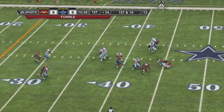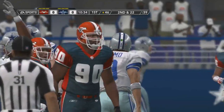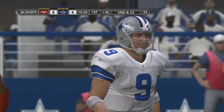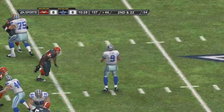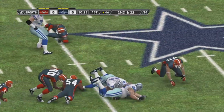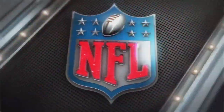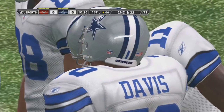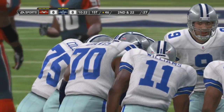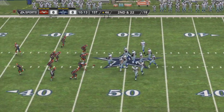Under heavy pressure. It's a fumble. Dallas is able to fall on it. It's not often that a fumbled ball bounces right back to you like that. That was just good luck. Following the sack, it's now second and long.